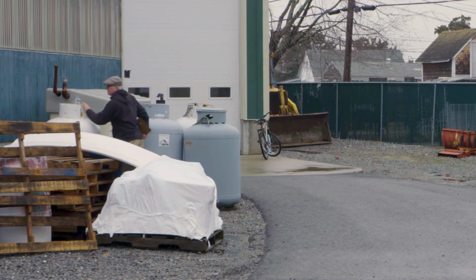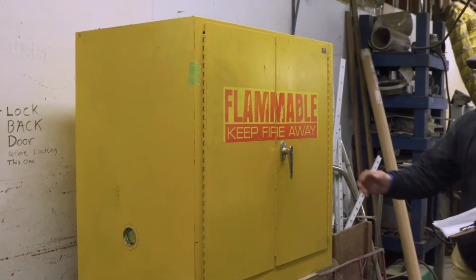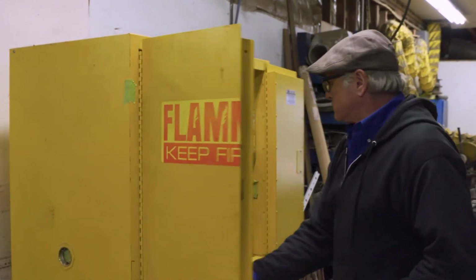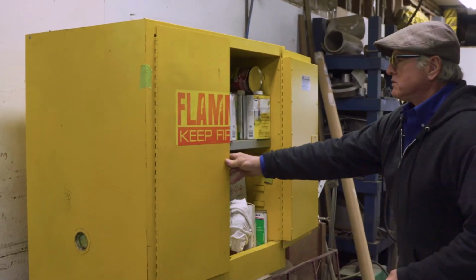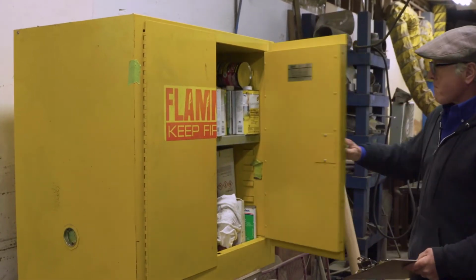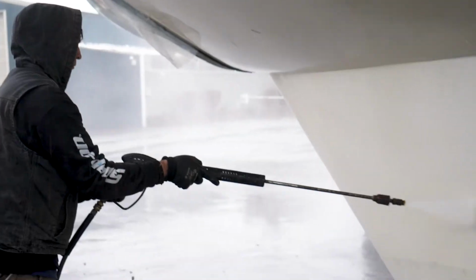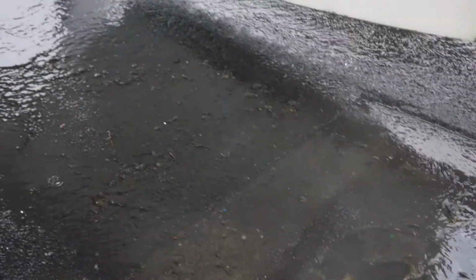I do a daily walkthrough through the whole facility, just making sure that there are no hazards as far as any chemicals, any of the employees left anything out on the bench or out in the work area, make sure that they're picked up. Just police the area basically and make sure that we're environmentally safe. Training your employees on managing chemical risk is also essential.